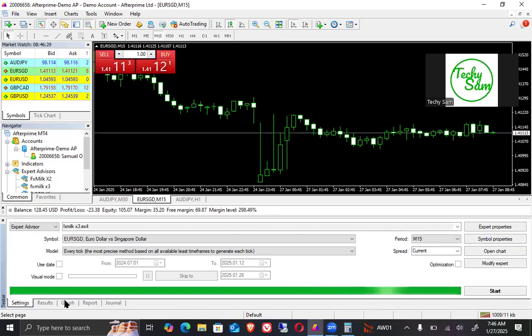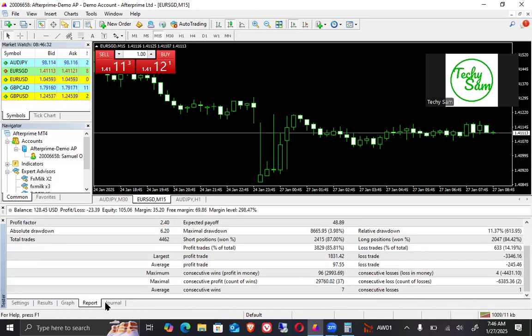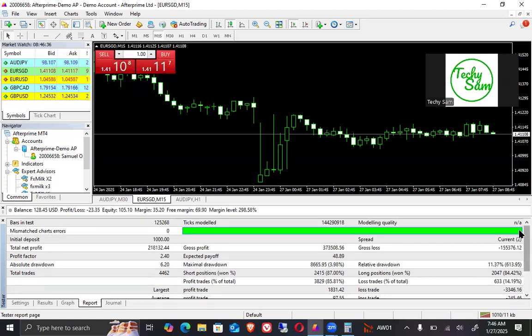So that's the statistics from this test we just ran. A profit factor of 2.4 is massive, for those who know. As you can see, my modeling quality is always all green. It might tell you not available because I had to transfer it to this PC. But bars in test is 125,000 bars, and my tick model is about 44 million ticks. Is that 144 million or 14 million ticks?